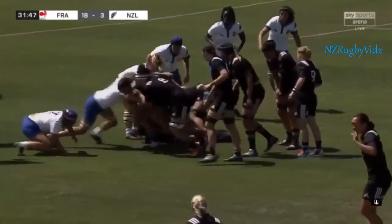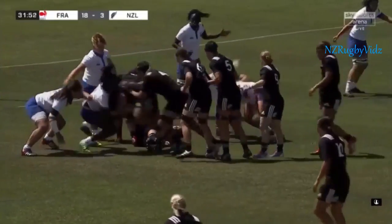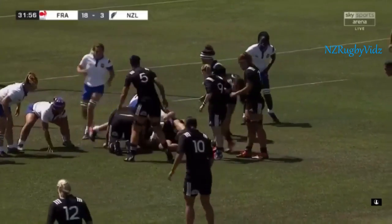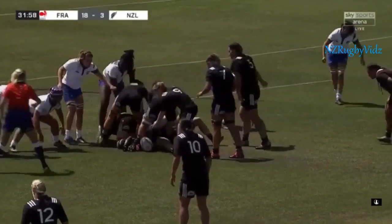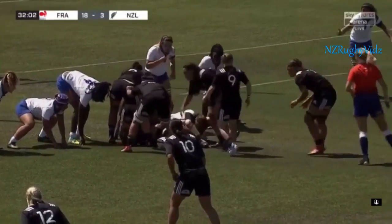Yeah, and both teams doing a really good job of recycling their players, getting them off the ground quickly, getting them back into the game. Yeah, they're just trying to prove a point here. They're really trying to muscle that ball up. Looks like you can hear Coxedge in there just telling everyone what to do.